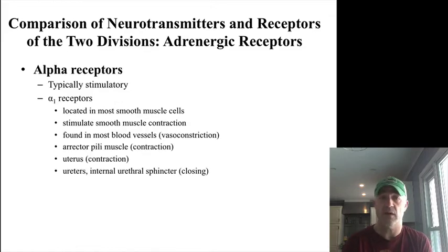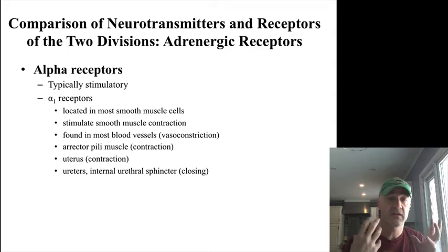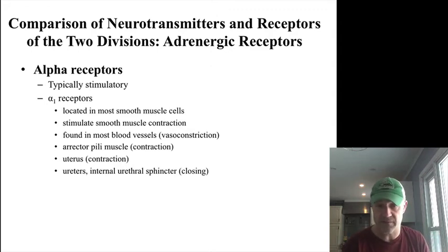So alpha 1 receptors are typically stimulatory. We see these in a lot of smooth muscle cells. These are going to stimulate muscle contraction, so some type of vasoconstriction, the muscles in your skin, those erector pili muscles, uterine contraction, the ureters, these are all things that are going to stimulate alpha 1 receptors.